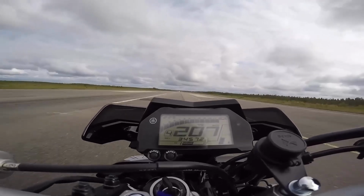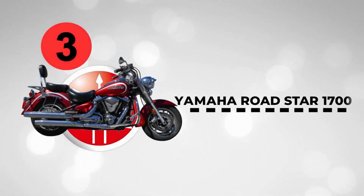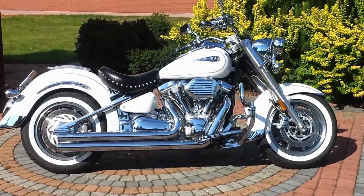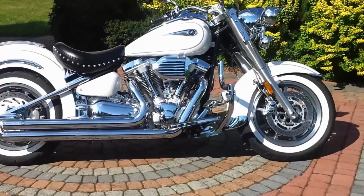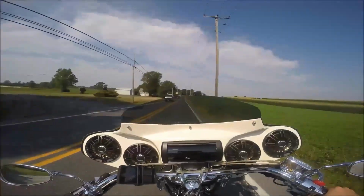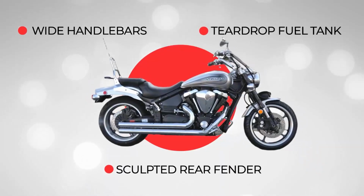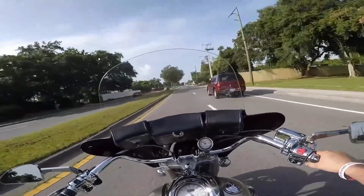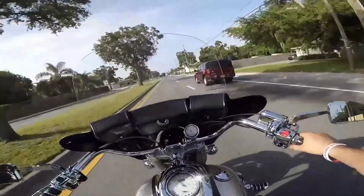Next, a cruiser that couldn't quite balance heritage and modernity. Number 3. Yamaha Roadstar 1700. With a strong visual presence, classic lines, and a broad stance, it looked like a machine ready to take on the open road. The Roadstar's design combined retro appeal with a powerful profile, featuring wide handlebars, a large teardrop fuel tank, and a sculpted rear fender. This was a bike built to command attention while promising long-haul comfort for the rider.